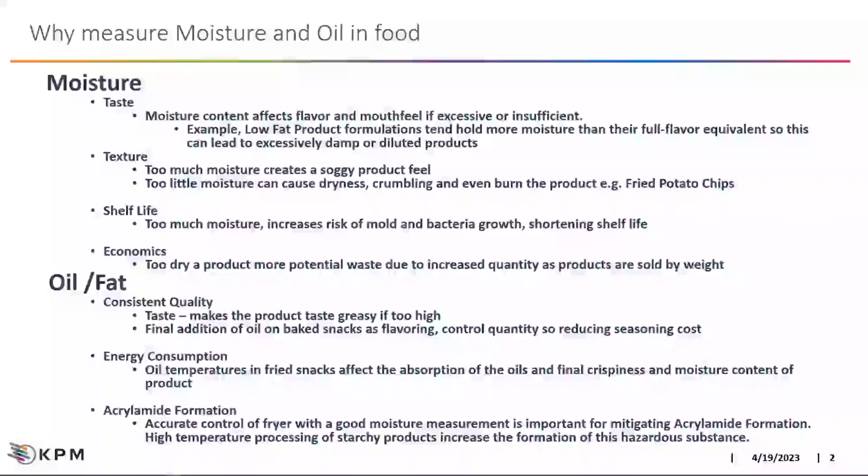Texture. It's expected that when you bite into a potato chip, for instance, or a cracker, you expect it to be crispy. So if you've got something that's too wet, then you can essentially create a soggy product. Too much drying can burn the product as part of the process, creating waste. Shelf life. We expect our products to have a sell-by date printed on them, and they're expected to stay fresh up until that date. So with too much moisture, there's a chance of mold and bacteria growth. So again, this is an important parameter, and a reason why we need to measure moisture.